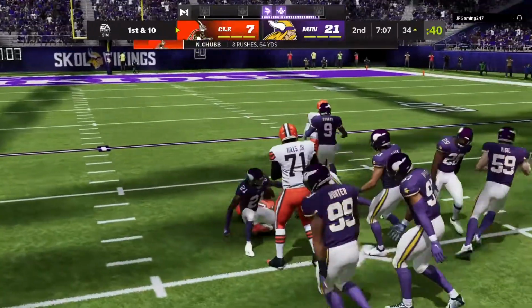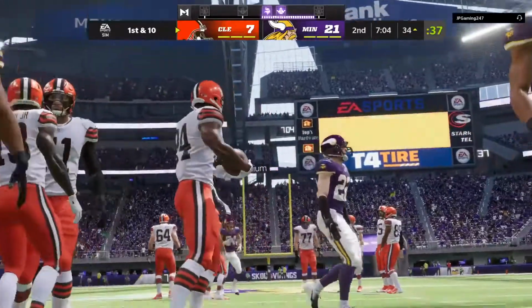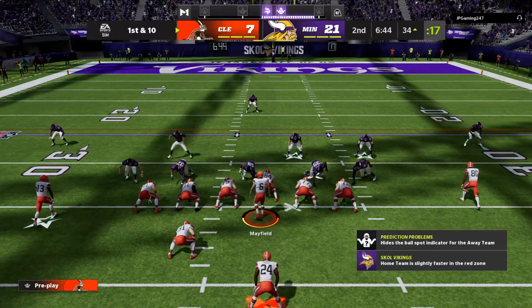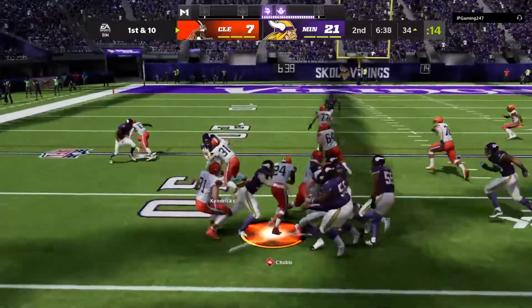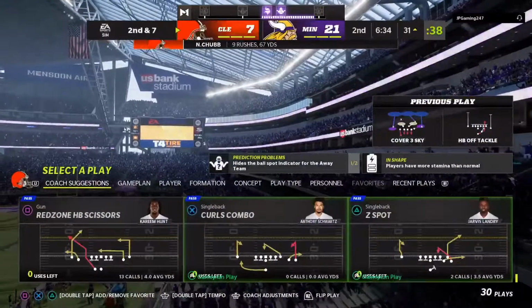And he's corralled, but not before getting it inside the 35. A good gain again. That's now 31 yards combined on those last 2 plays. All runs on this drive so far. It's 1st and 10. A run for Nick Chubb. A pickup of about 3 yards as he's taken down at the 31.